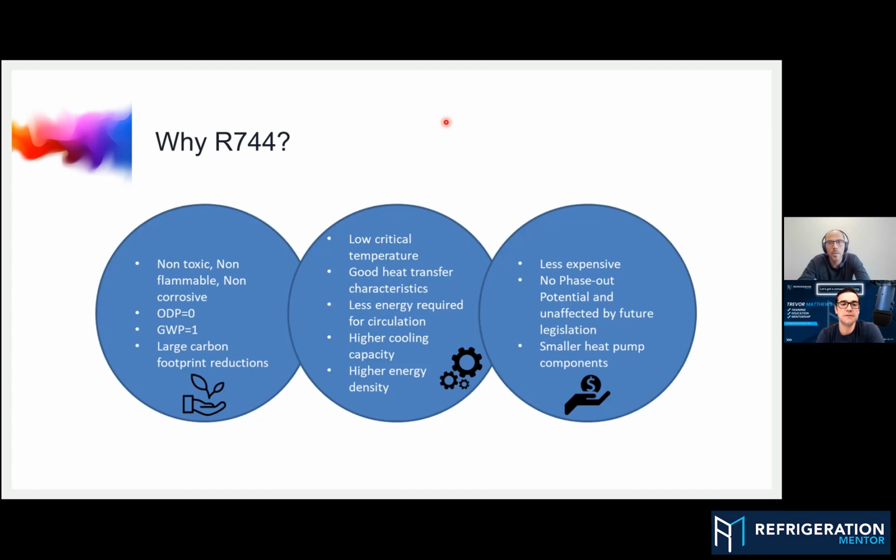Yeah, I guess your audience and Trevor know about those benefits of CO2, but it's always good to go through them rapidly just to make sure that we are all aware of those advantages, either environmental, operational, or cost-wise. There are some benefits for CO2: non-toxic, non-flammable, non-corrosive. The ozone depleting potential is 0, global warming potential is 1, and there is a large carbon footprint reduction because of the refrigerant. It has a low critical temperature and good heat transfer characteristics; the heat transfer coefficient is always about 4 times better than other refrigerants that have been used for heating and cooling applications.